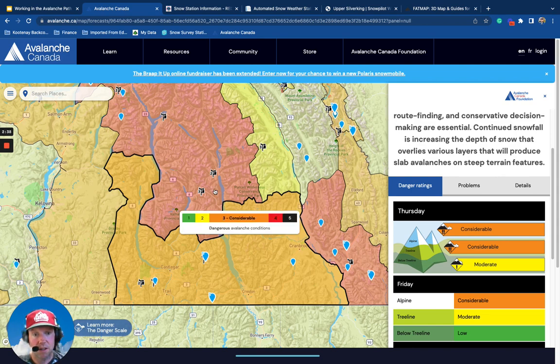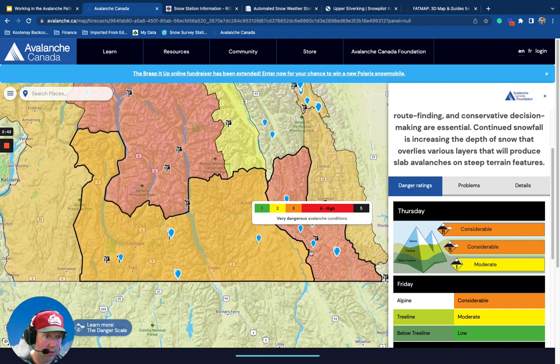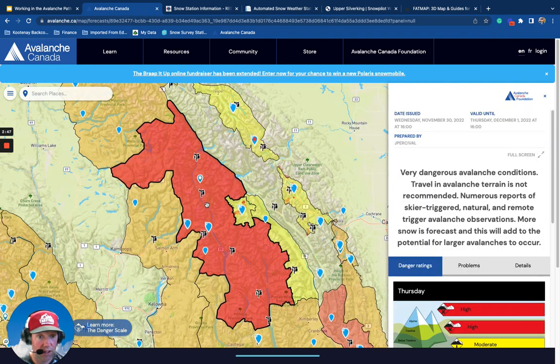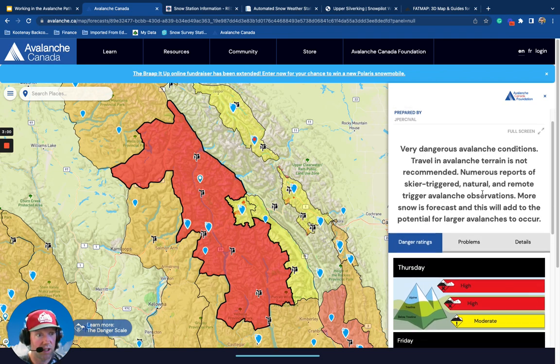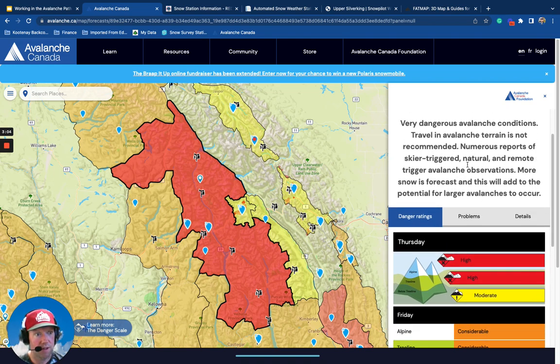You can see to the north of us and over into what is maybe the Lizard Range there, it's high. So if you click on here, we'll see what they're saying. If you're going north of Nelson, Valhalla's, you're going into Kootenay, they're calling avalanche hazard high, and moderate, and they're saying very dangerous avalanche conditions. Travel in avalanche terrain not recommended. Numerous reports of skier trigger, natural and remote trigger avalanche observations.